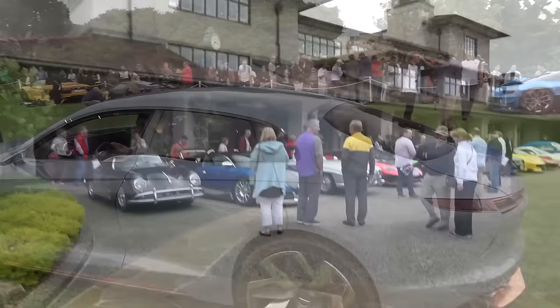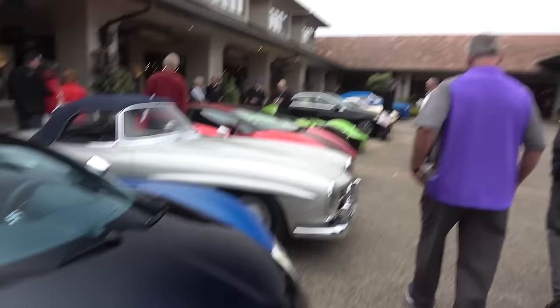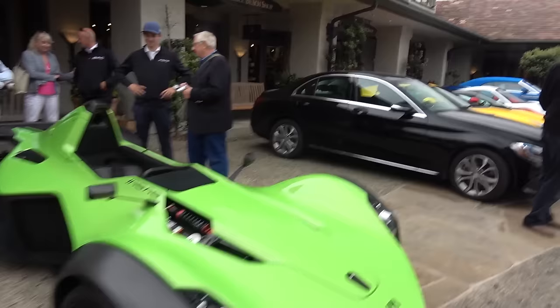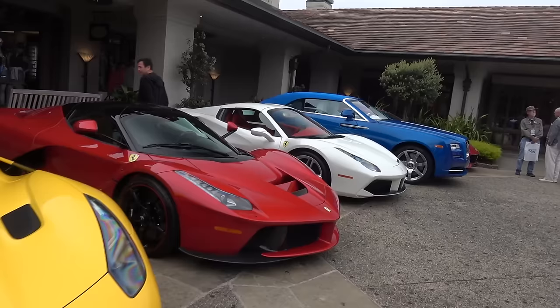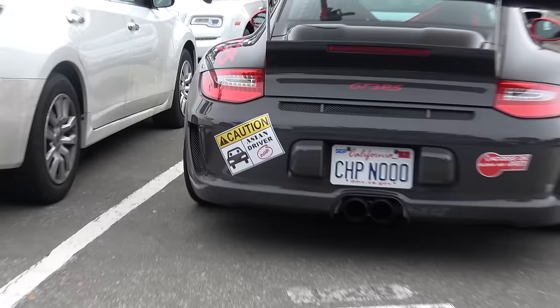Saturday, second to last day of car week, but there you go. Pretty decent lineup here. Hey, look, a Bach Mono. We got Fuchs's car here, TDF, LaFerrari, his Dawn, and 488. Hold on. Check out this guy's shoes and his pants. Oh, caution, Asian driver.